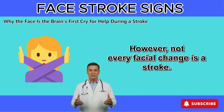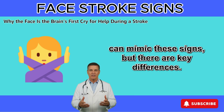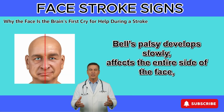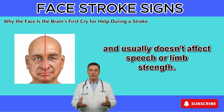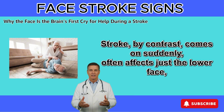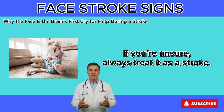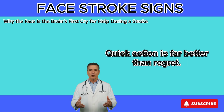However, not every facial change is a stroke. Bell's palsy, a harmless condition caused by nerve swelling, can mimic these signs. But there are key differences. Bell's palsy develops slowly, affects the entire side of the face, and usually doesn't affect speech or limb strength. Stroke, by contrast, comes on suddenly, often affects just the lower face, and may include trouble speaking or weakness in an arm or leg. If you're unsure, always treat it as a stroke. Quick action is far better than regret.